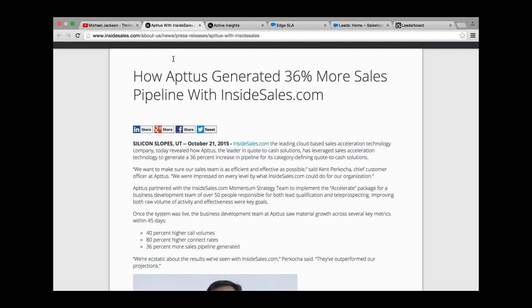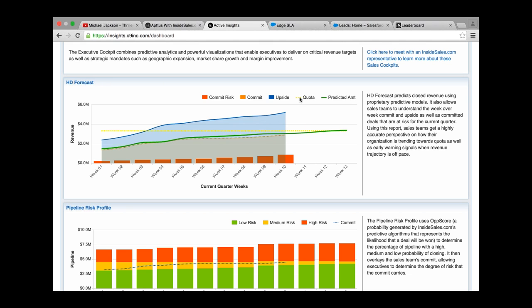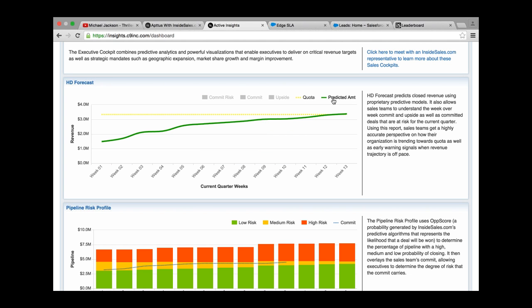What is that guy talking about? I'm scared. Look at this. We just helped Apttus: 40% higher calls, 80% connection rate, 30% pipeline improvement. We're blowing our numbers out. All right, let me sneak into the actual quota system and see what's out there. Let me find out what's going on here. Yeah, we had our quota. This is what we've been committing. That makes sense.